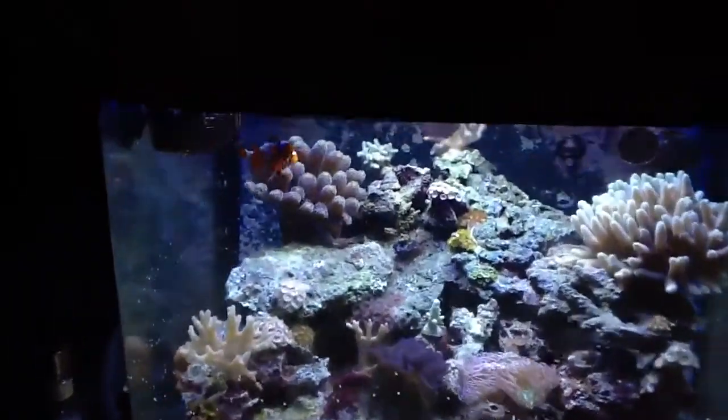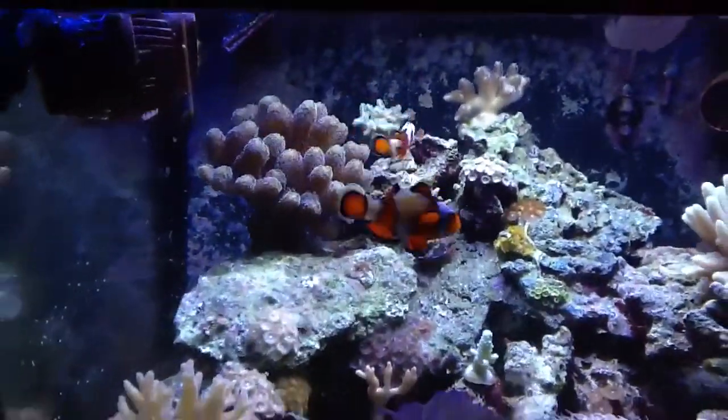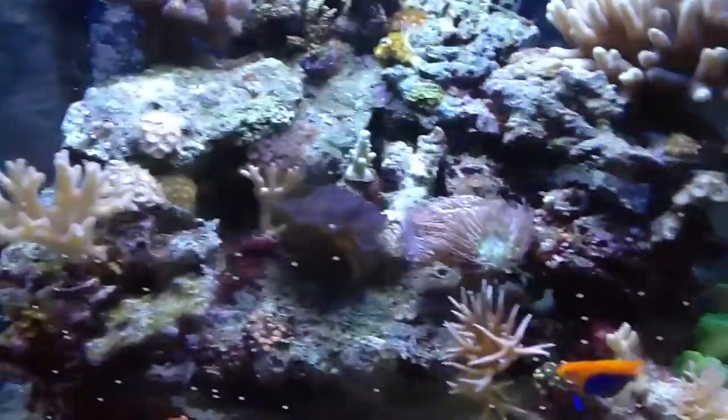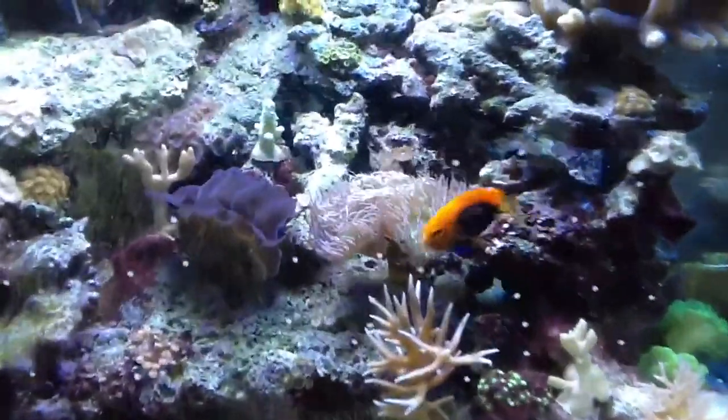And now for the 28-gallon nano cube. We're midway into our fish house tour.